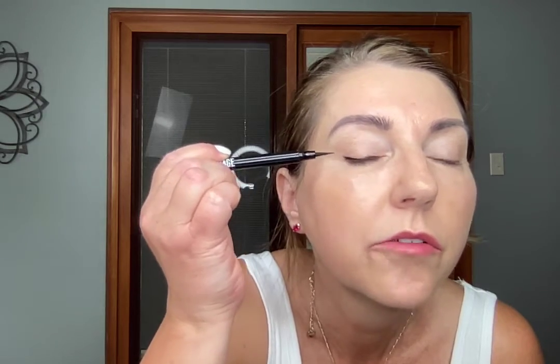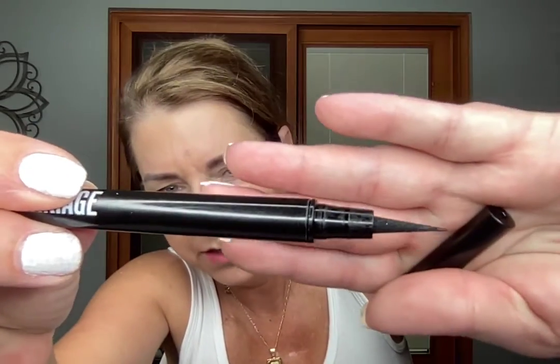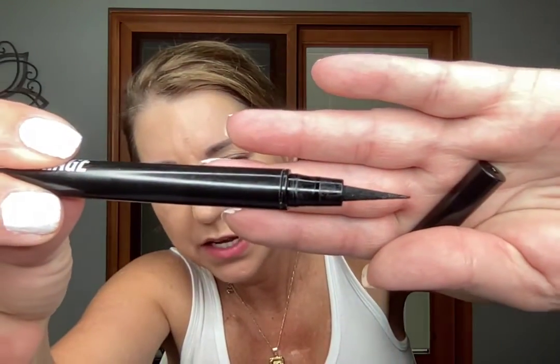I like that it has an exceptionally long tip, and the reason I like that is several reasons. It gives you a lot more control. Like, can you see how sharp that tip is? And what I like about that is if I'm showing someone how to put eyeliner on for the first time, particularly a pen eyeliner, I show them that they can just lay it there and just do like that and connect the dots.